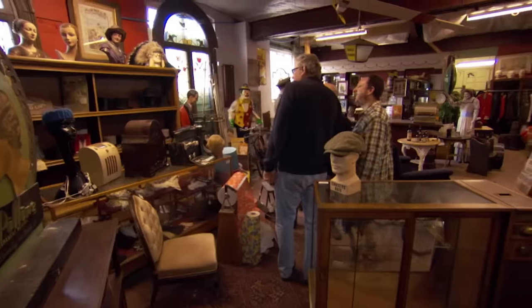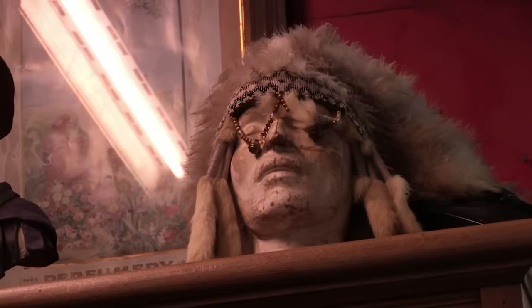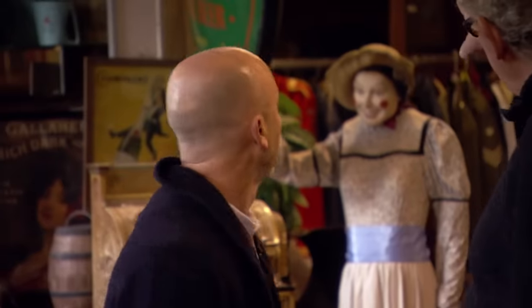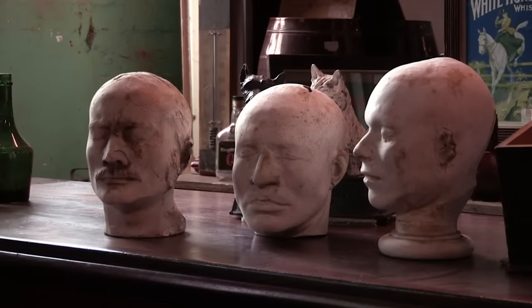That head up there as well, is that ceramic? What's that one? Which one? The one in the middle, the sort of very sad-looking face. There's three more there. Oh, are they plaster? Yeah, and they're death masks. They're all hung.